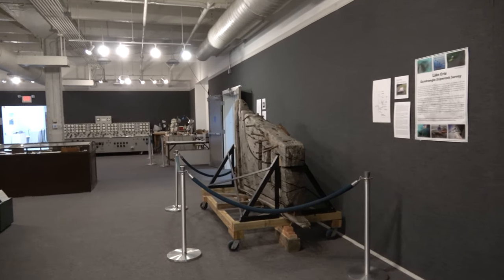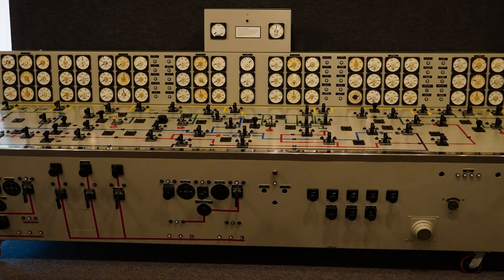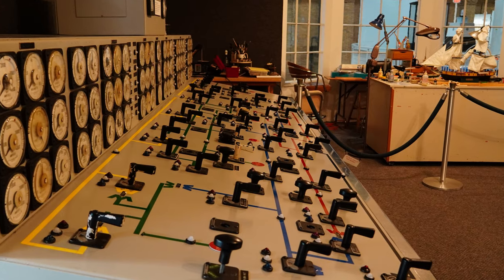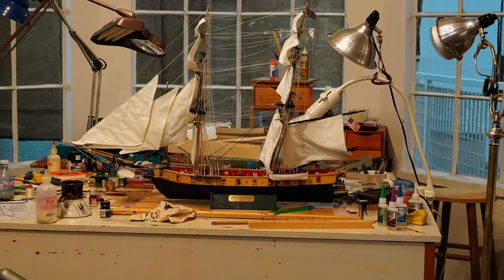We're now in the generating station control room. This machine controlled the 5 steam generators. This room also features various nautical instruments and charts, and some model ships.